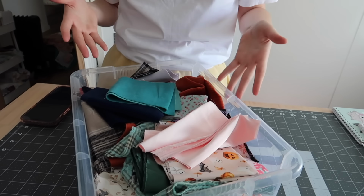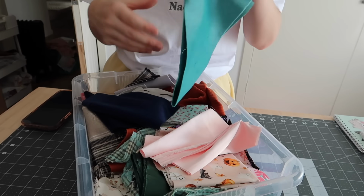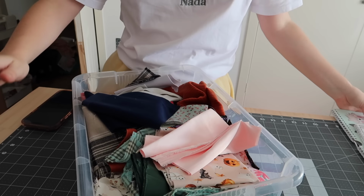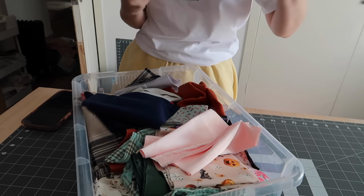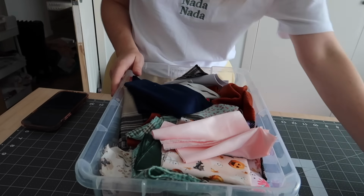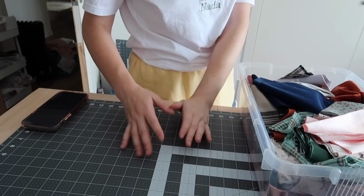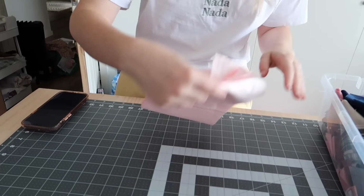I have a lot of boxes like this, which I need to go through and work out if they have big enough pieces to make scrunchies and then cut them into the size of the scrunchies, because otherwise they're just going to sit in this box forever. Whereas if they're in the tubs that I make scrunchies from, then we might be onto something new.